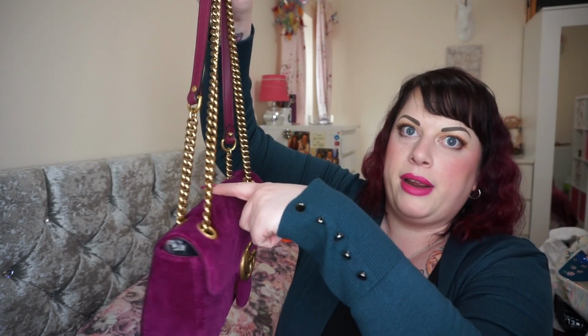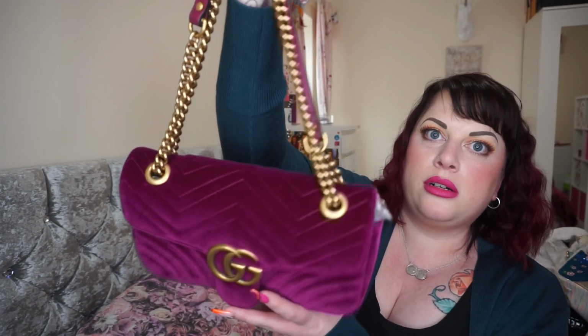So the way that I have fixed that is, as I say, I put it in the bag, tie the bag around it, and then I hang it. I've got hooks on the back of my door, and I just leave that hung on the back of my door, and from doing that there's no marks on the velvet at all.